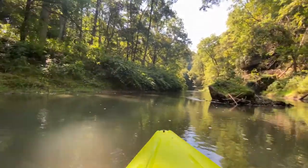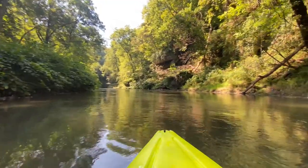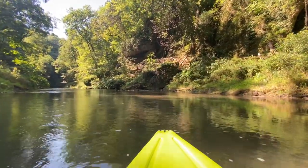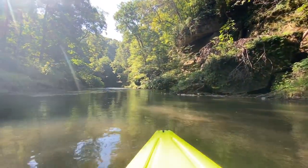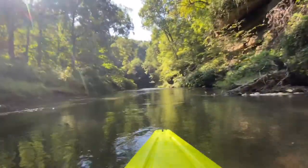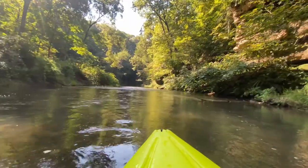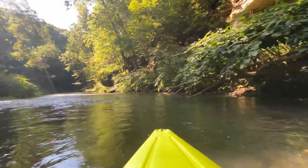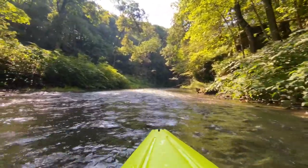I'm gonna go to the left. Anchor rock. And then we got the Pac-Man rock up here on the right. Check that out. Looks like, yeah. Pac-Man. Tell you, these people missed out. Scenery, with flow. Nice little rapids here. Nice little rocks, yeah.